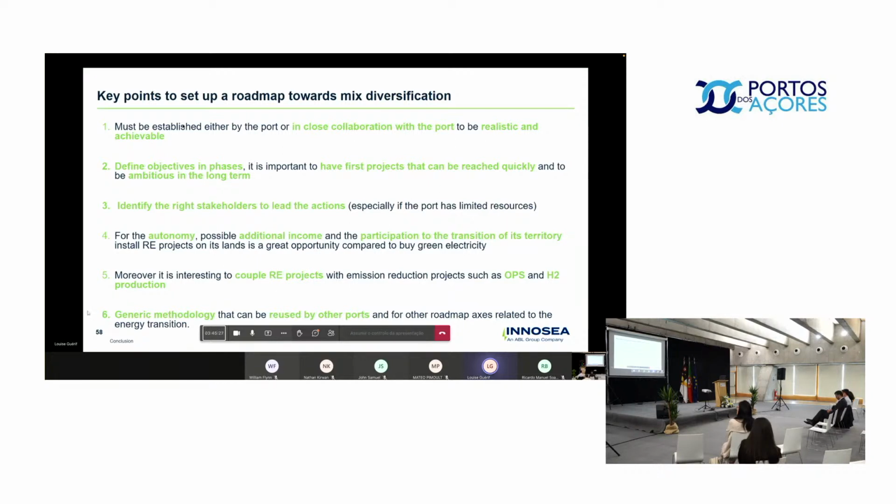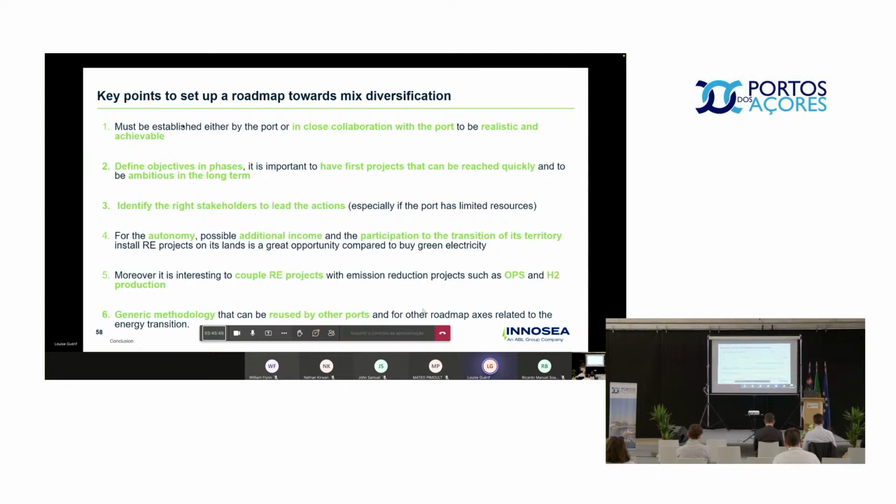And yeah, we also talk about the fact that it's interesting to couple the installation of renewable energy projects with some projects such as the onshore power supply or production of alternative fuels. I think this is really linked and very interesting to link them.